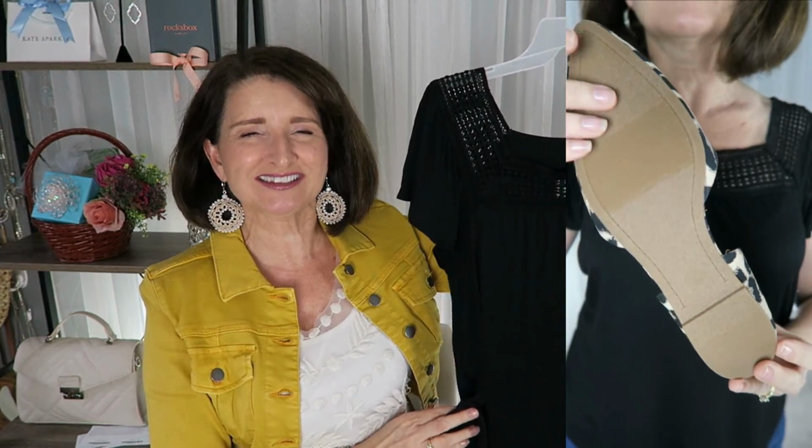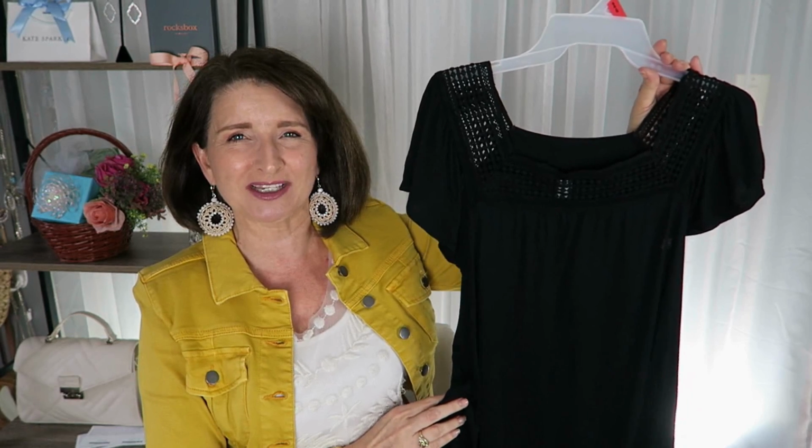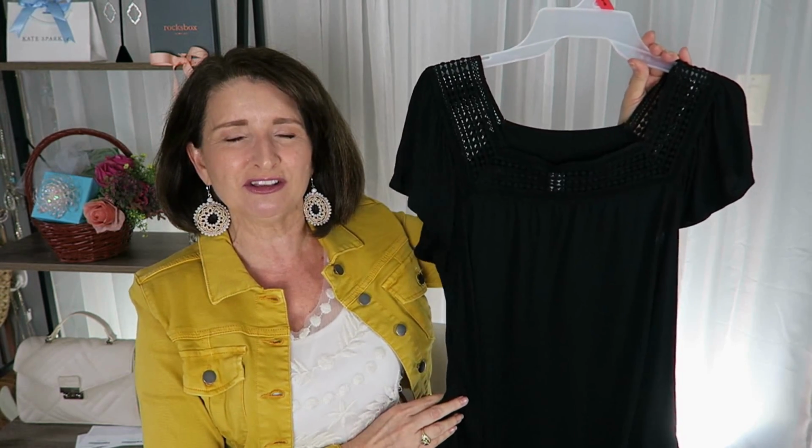Overall, I really like this top. They also had this in white and I was so tempted to get that. I think that I'm going to wash this one first, see if it survives, and then if it does, I'll go back and pick up another color because I do think this is a really pretty top.